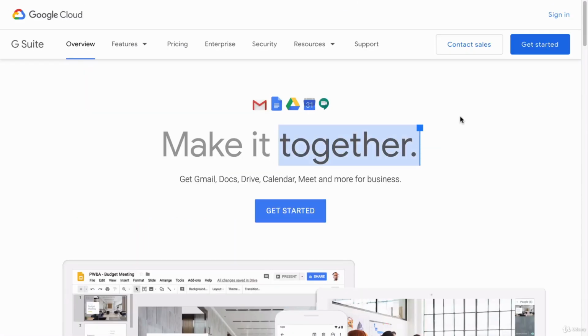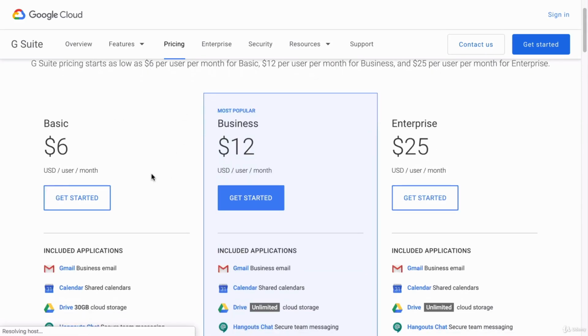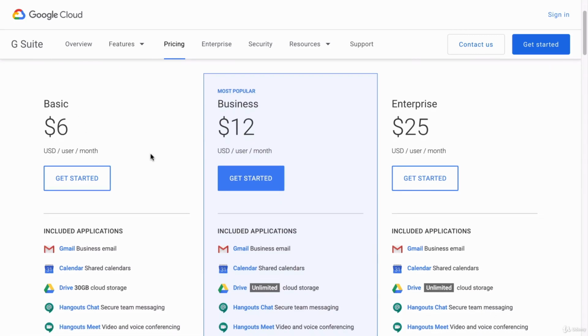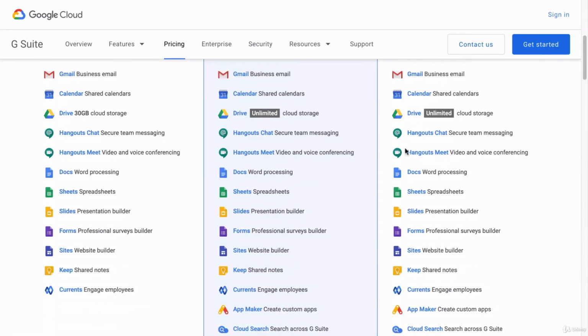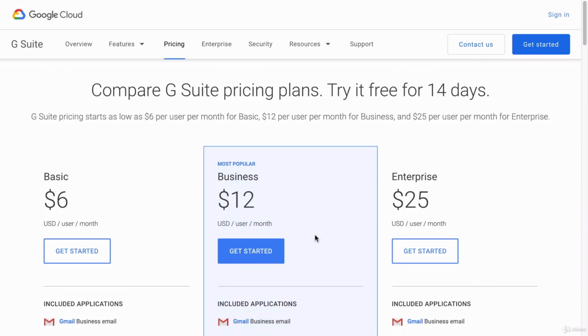gsuite.google.com. Once you get to the website, it should look something like this. As you can see, it is owned by Google. This is Google's platform or Gmail's platform. You can look at pricing here. It's really, really affordable. Like I said, it's about $6 a month, and it goes on, and each one has different options. If you have multiple emails versus just your own singular email, it may cost more or less. Just review that and choose whatever is appropriate.